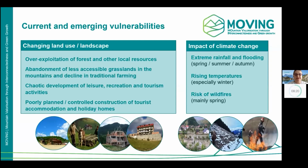Our value chain's current vulnerabilities are mainly concerning changes in land use and landscape due to overexploitation of forest and other local resources, abandonment of less accessible grasslands in the mountains and decline in traditional farming, chaotic development of leisure, recreation and tourism activities, and poorly planned and controlled construction of tourist accommodation and holiday homes.